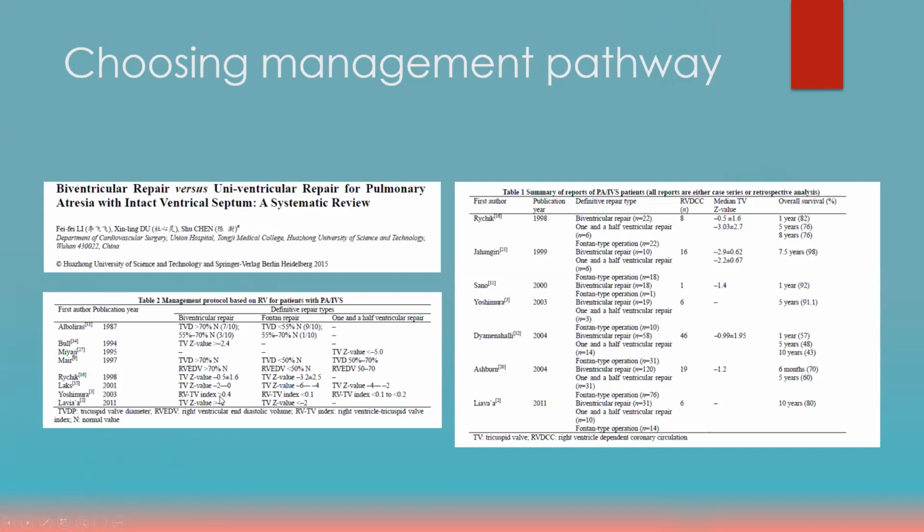In another study, the RV tricuspid valve index, which takes the RV end diastolic volume over the tricuspid valve diameter, and then you see what the index between them is, and then tricuspid valve Z value in another study. So these are the criteria: tricuspid valve diameter, Z value, RV end diastolic volume, or tricuspid mitral ratio have been used for choosing the patient for biventricular or univentricular repair. Again, presence or absence of RV dependent coronary circulation is crucial in choosing which pathway the patient should go on.